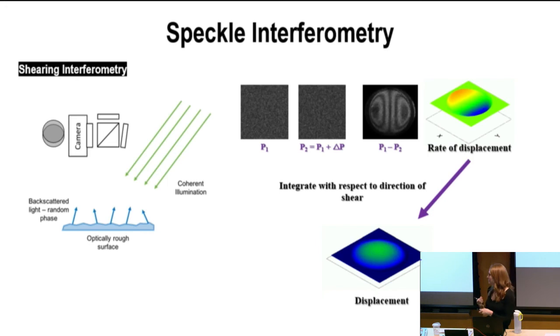So you do the same procedure where you take a reference image and then you take an image when it's finished loading, and from this you get essentially a map of the gradient of displacement, and then you can integrate this with respect to the direction which you've put the shear on to get the displacement.